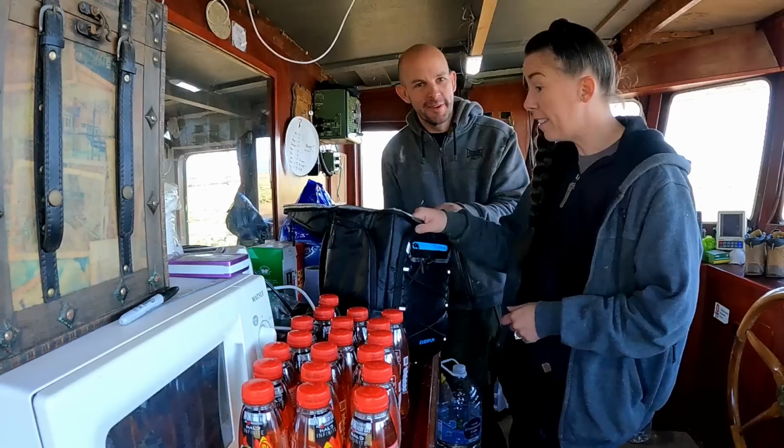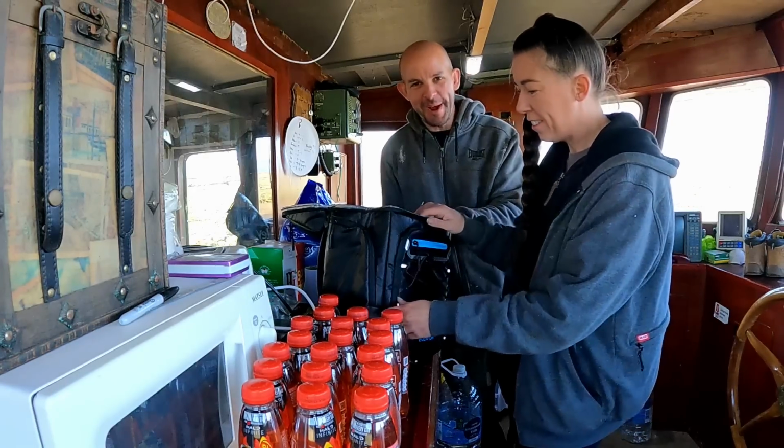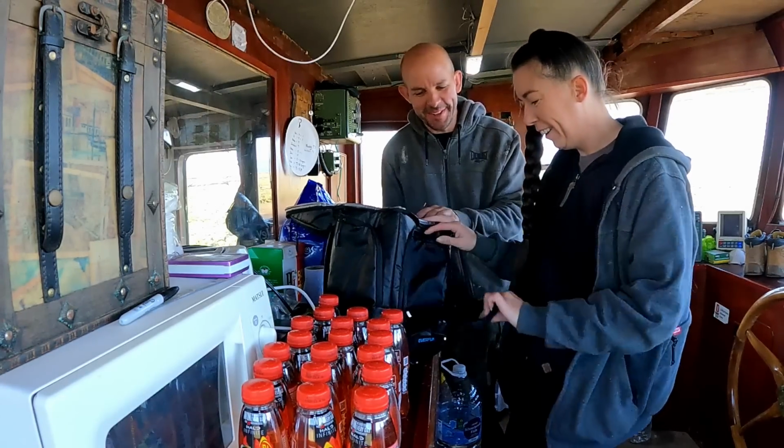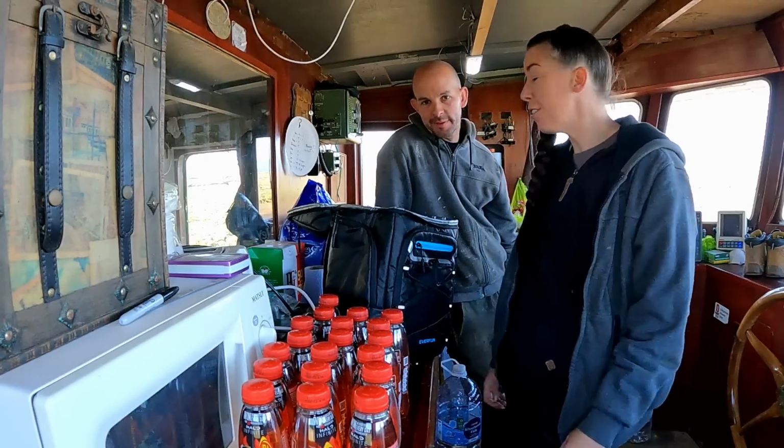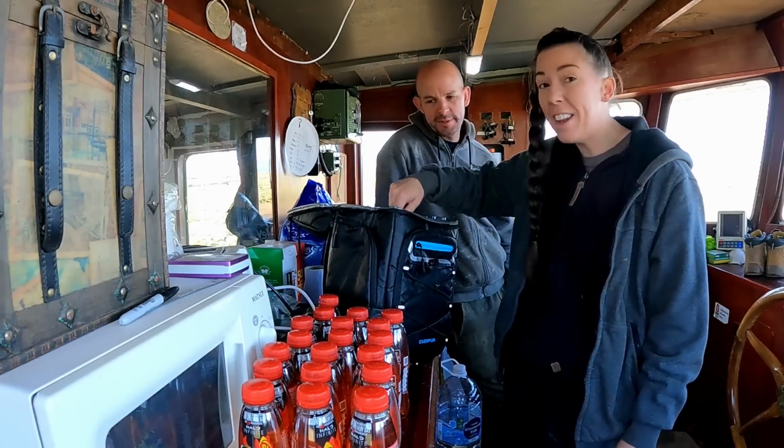Apparently what I found really interesting with it as well, you can actually put ice in it. It's like watertight. Yes, it is. Do you normally put ice in your bag? But apparently you can in this. So this will also be fantastic for picnics at the beach and stuff, boat rides, taking your dinner in.